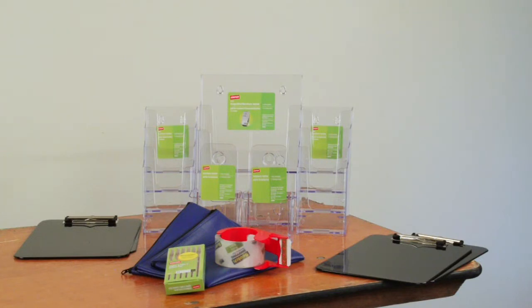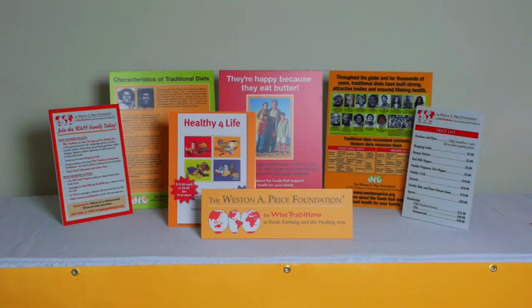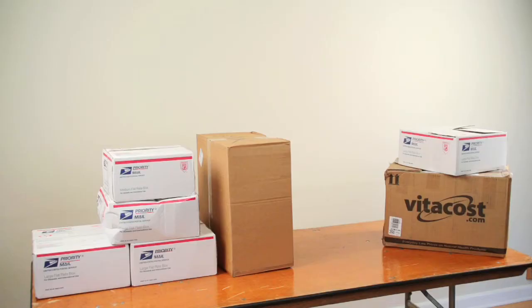The amount of supplies will be scaled to match the number of anticipated participants and will involve several boxes, some of them heavy. Please make plans for how these will be stored and delivered to the exhibit site. For new exhibitors, you will receive these shipments: display items from Staples, an array of plastic stands, money pouches, and clipboards.